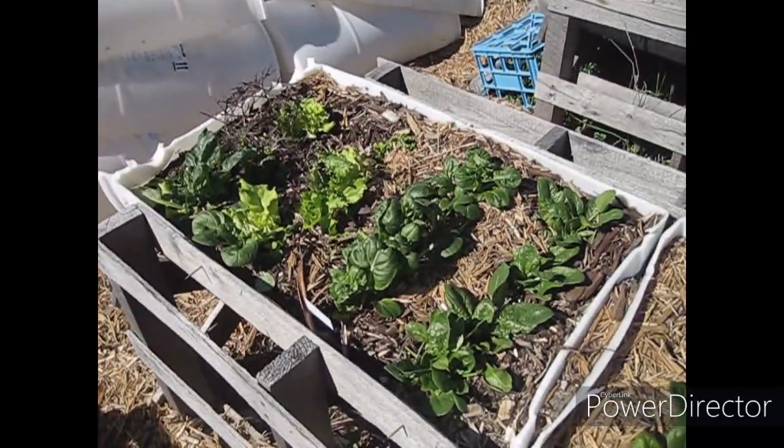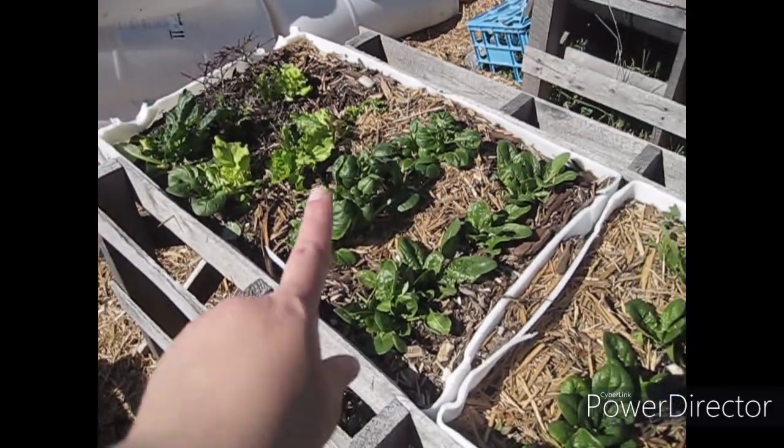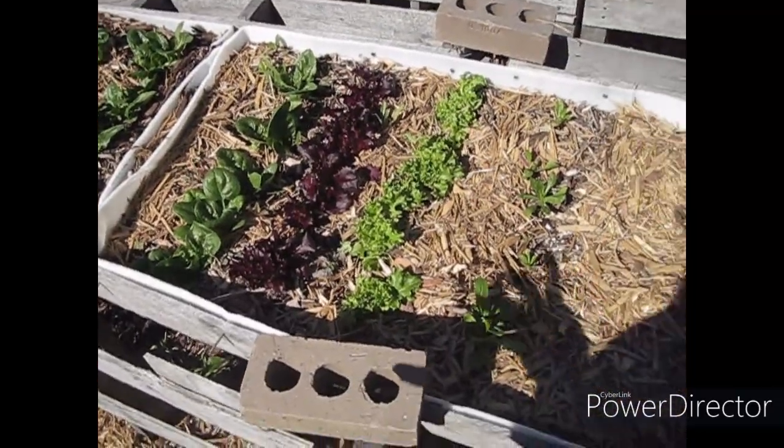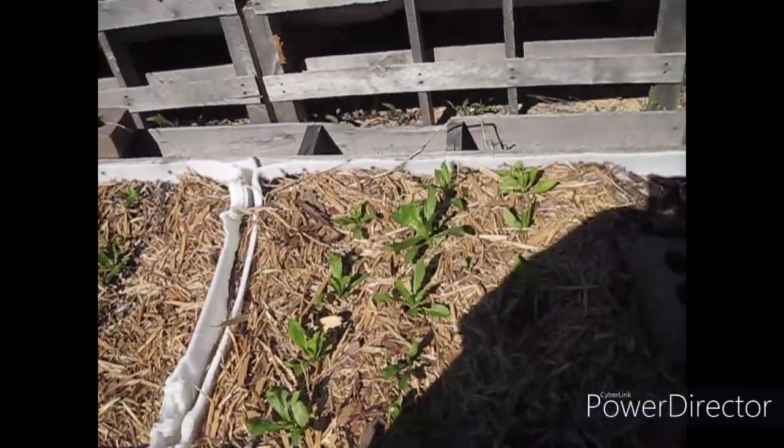And then these are my different lettuces. I also have tatsoi, mustard, and spinach. So it's looking really, really good. And safflowers.